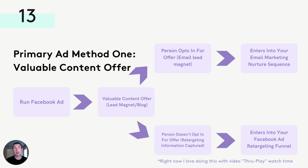Now, we may be asking the question, well, what if they don't give you their email? And that's a complete possibility. So now what we can do is go through the bottom funnel. A person doesn't opt in for our offer, but we've actually captured their information.